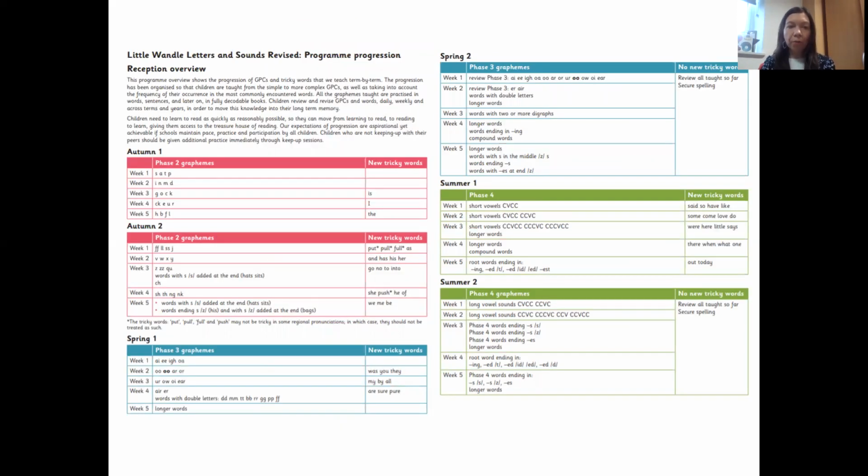Just to give you an overview of what order all the sounds are taught in, I've put that on here. This will also be on our website. So you can see that there's a lot of new sounds coming, but it's very, very measured. It's very progressive. It builds on, and it's really giving the children what they need to be able to read and to write as soon as possible. So you can have a look in here as well. This is also on the website, or you're welcome to pause the video.